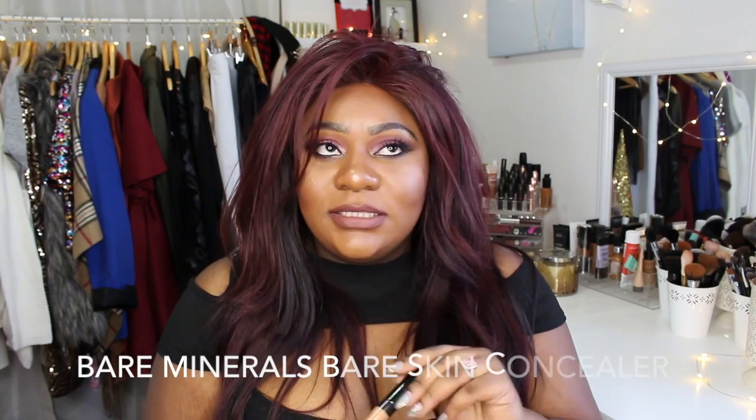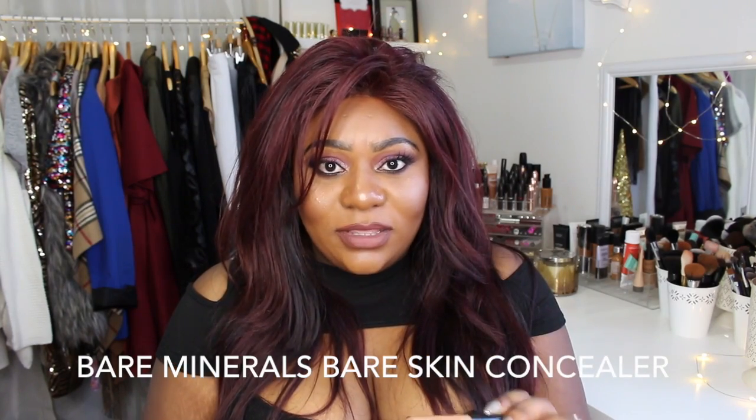Next concealer I have, and this is probably the last concealer I got, and I'm almost out of it. I've never been a fan of anything Bare Minerals, but this concealer might be the first thing about them that I really like. This is the Bare Minerals Bare Skin Concealer. This concealer is beautiful.